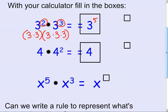Now, some of you want to say that this is going to be 4 squared. Write out what it means. I have 1 four here, times 4 times 4. How many 4's are there? 3. Some of you like to ignore the exponent that's with the 4, but it's there. You just add the exponents: 1 plus 2 gives you 3. So I'm going to have a total of 3. What's this going to give you for the last one? 8.